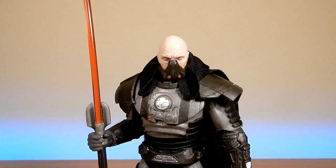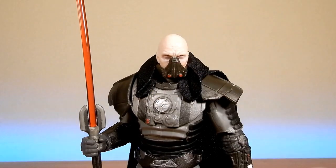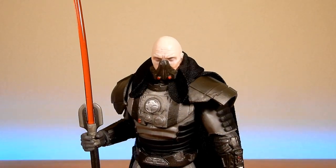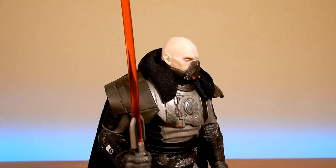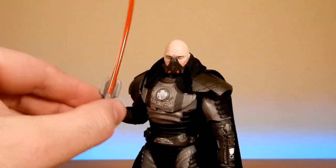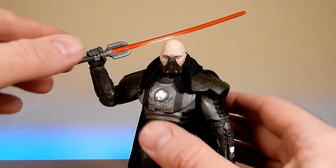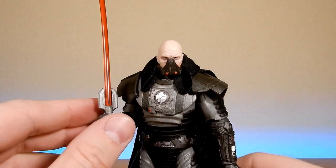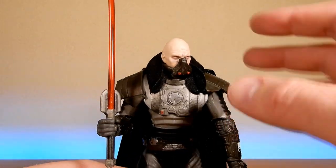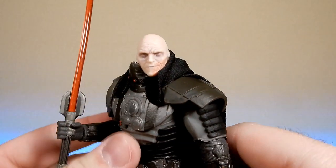But yeah, definitely wouldn't object to some more Old Republic characters, figures in the line. I've done a couple with the vintage collection with Jace Malcolm, the Republic trooper. But yeah, love the size of this figure. He's so imposing. He's just going to be an awesome piece once I get my displays happening here for my Black Series figures. Shuffle that to the side.